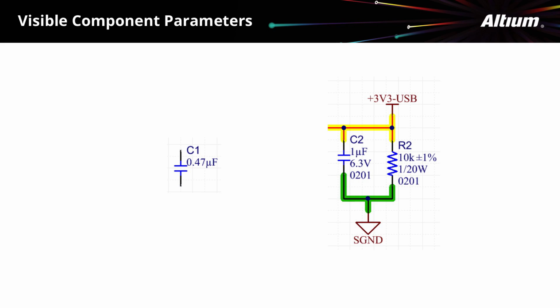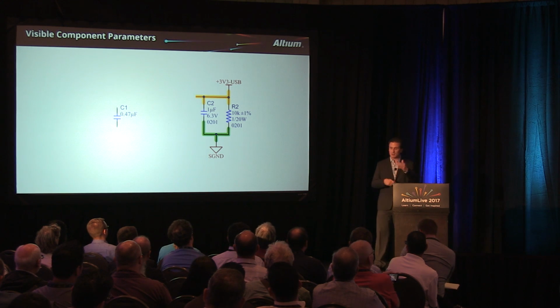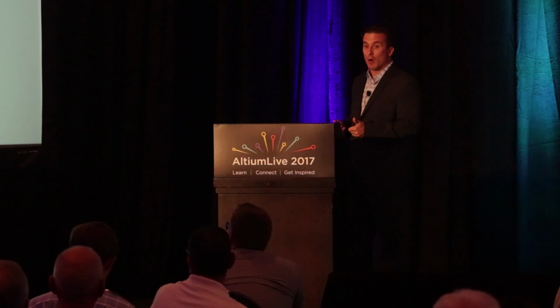I think this is really a relic of the day prior to Altium, when it was hard or challenging to easily import critical information about components into schematics. And I see this: a schematic component with only the value of the capacitance visible in the designator. And the idea is that you would go to the bill of materials, and that's where the detailed information about the component would be. It's easy to do now.